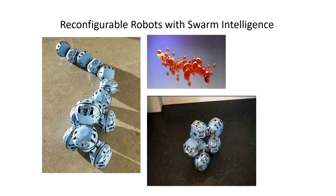One of these, where we are talking about this emergent behavior, is the reconfigurable robot with swarm intelligence. So, we can see in this example here where people have been successfully able to develop small autonomous modules which can configure themselves, and join themselves in order to create a much more complex system.